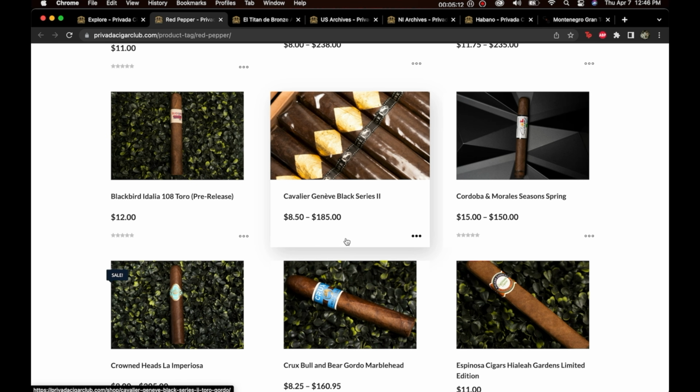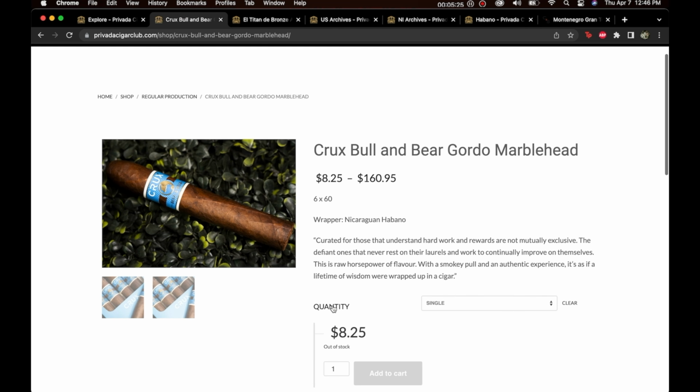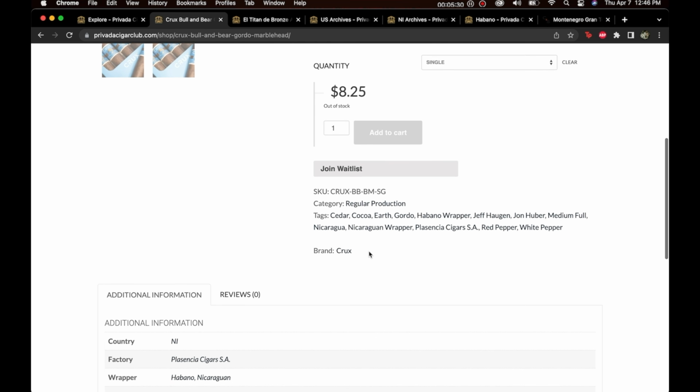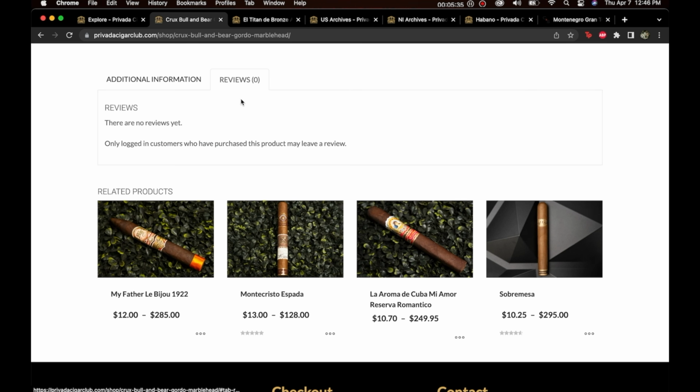What I'd also like to see is members and purchasers on the Privada Cigar Club website do reviews on the cigars in the comments. So if you buy a cigar, let's say you buy this Crux, Bull and Bear, Gordo Marblehead, and you see it has tasting notes here. So that's how that stuff kind of comes up. But you're able to go to reviews, and once you're logged in, leave a review. A lot of people make reviews of cigars on Instagram or Facebook. Well, I'd like to see people do that here because we can use that feedback to populate more search results.